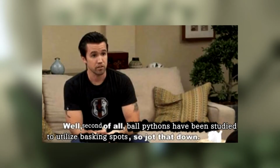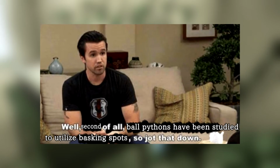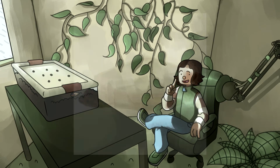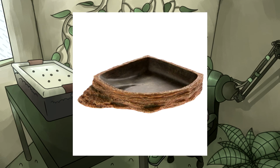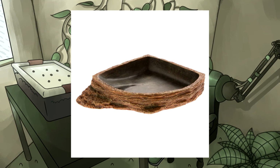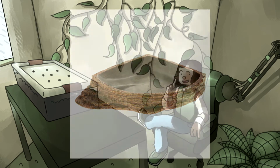Second off, ball pythons have been studied to utilize basking spots, so jot that down. A plastic, maybe 15-gallon storage tub with some dirt substrate and a water bowl would be good. For water bowls, I'd recommend something shallow that they can easily go in and out of. They're probably never going to full-on soak, but something that's easy access would be good.